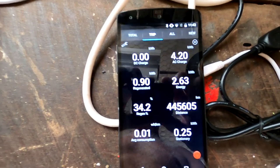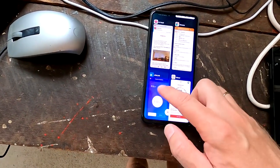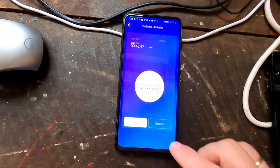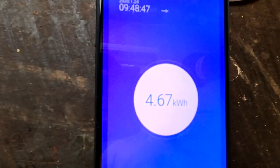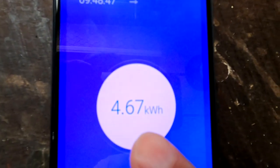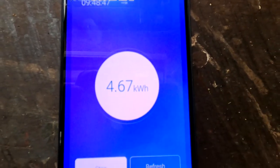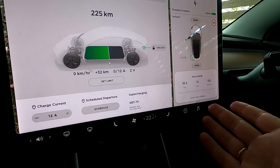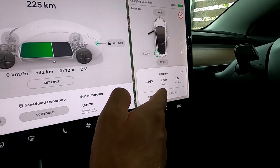But how many kilowatt hours does the Sonoff app show us? Let's have a quick look at the Sonoff and do a refresh. There we go. 4.67 kilowatt hours. 4.2 measured by the dog, but 4.67 went actually into the car. There's no actual evidence how many kilowatt hours you have charged into the car. This is all driving statistics.